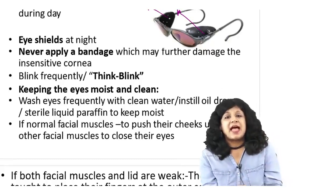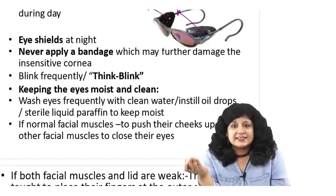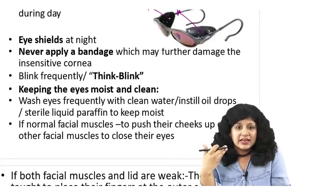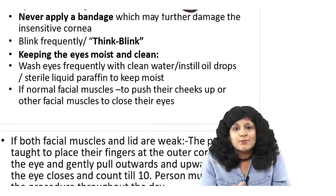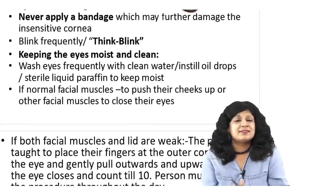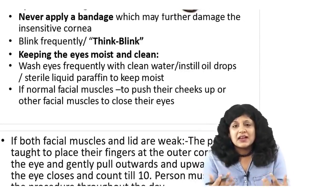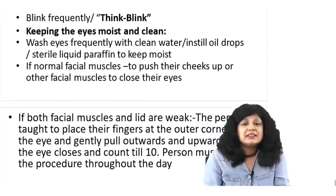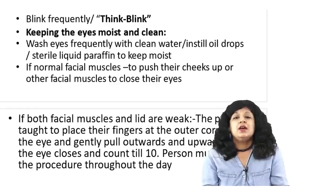Never apply a bandage, because if you apply a bandage, the cornea is already insensitive, so you can hamper it more and the patient will not tell you anything, he is not feeling any sensations. Then try to blink more. This is called think blink. You have to deliberately blink more, so that you are doing effective clearance of your drainage. Keep the eyes moist, keep the eyes clean, wash them frequently.